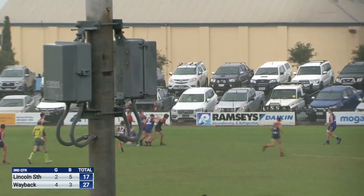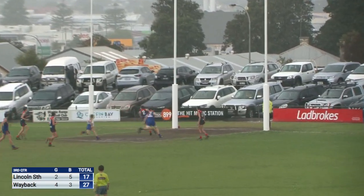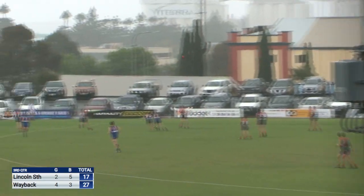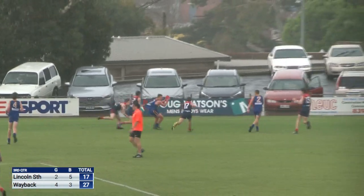Young Jevon Horton floating at the back there and takes a solid grab. The umpire calls play on. Interesting call from the umpire, but kick forward on the goal square, mark there by Ashton, who cleans up for the Waybacks, drives it out over the 50-metre arc.